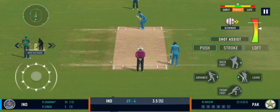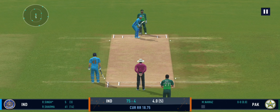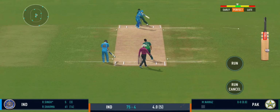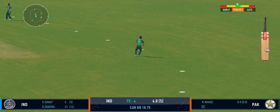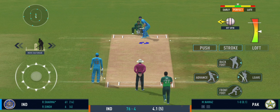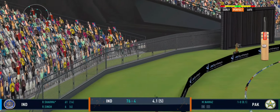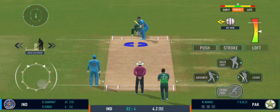Oh, he's clubbed that for a six. That's a great hit. Well placed into the gap, possible two. Poor running between the wickets, really poor. Wow, that is extraordinary. That's magic. Wickets in hand, because in the death overs, they'll have that security.